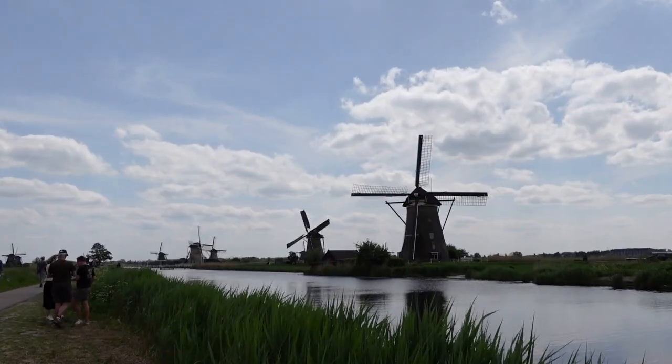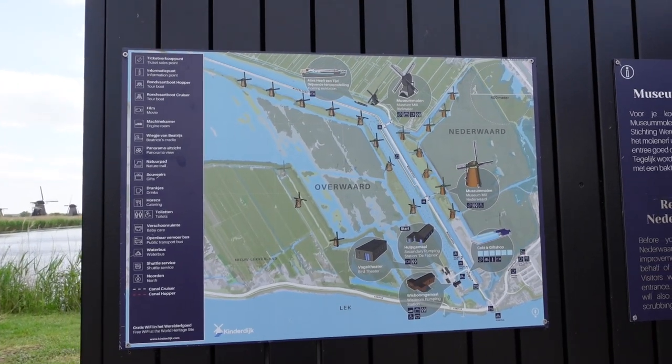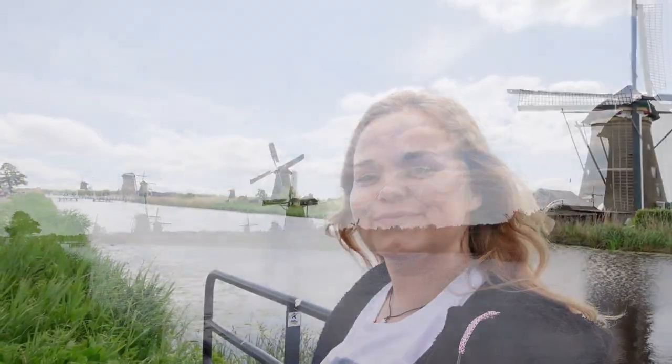Kinderdijk is a village located in the province of South Holland and the home of 19 windmills. These windmills were built around the year 1740. It's one of the most famous sites to see in the Netherlands and a UNESCO World Heritage Site.